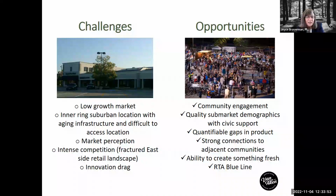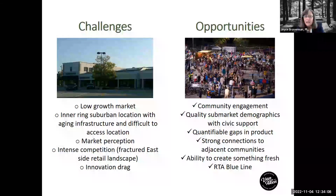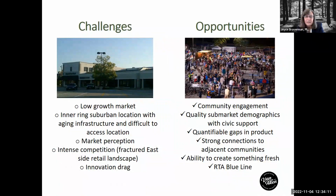that was changing. There was a market perception that this was kind of a rundown area. And there was aging infrastructure, and it was difficult to access the location, which we talked about, the building. But it was a low growth market, and we've made some growth.